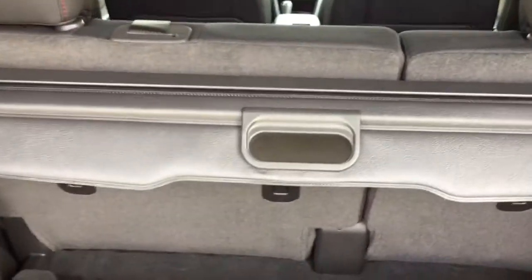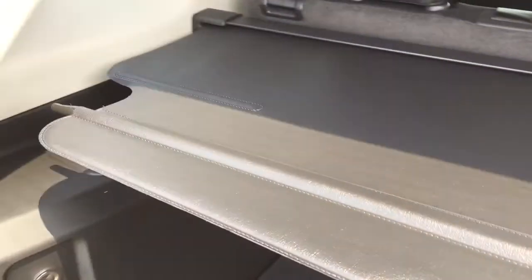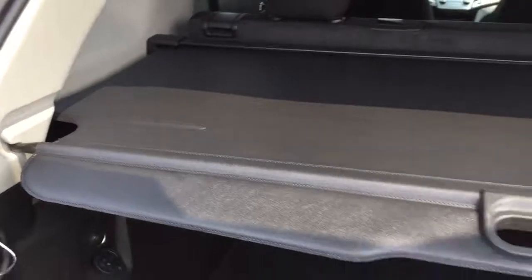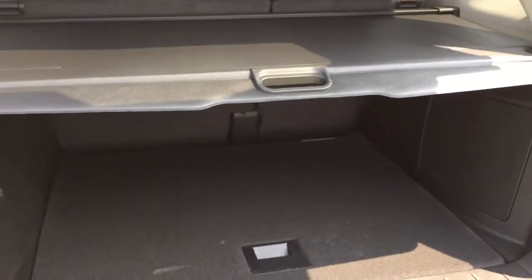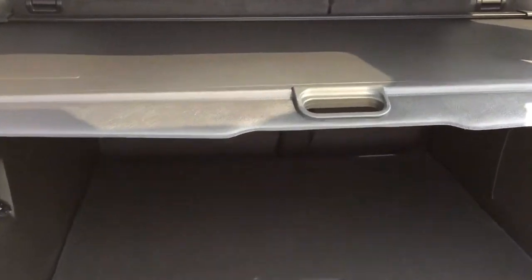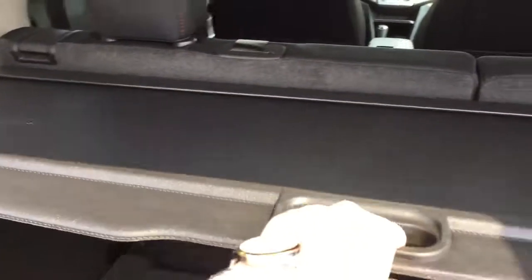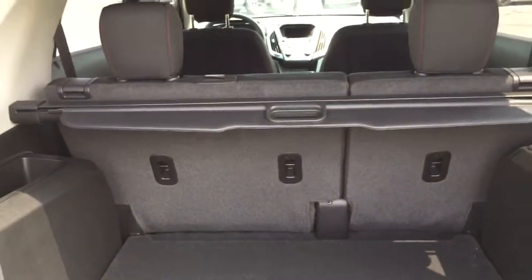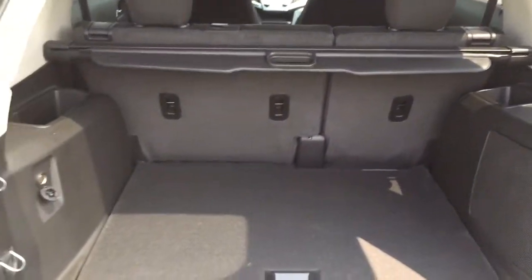Also back here you have this very nice retractable cargo cover. So if you want to use it, simply pull it out and line up the peg with the insert on the side. As you can see, it just kind of sits on top of any cargo that you may have back here, keeps it safe during the trip. However, if you don't want to use it, you can just let it sit back against that second row of seating, or you can remove it completely if you want to store some taller items in here.